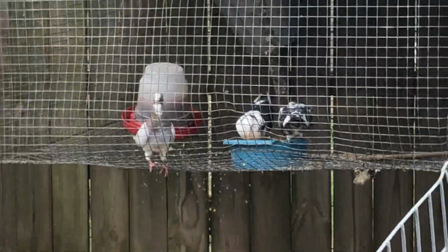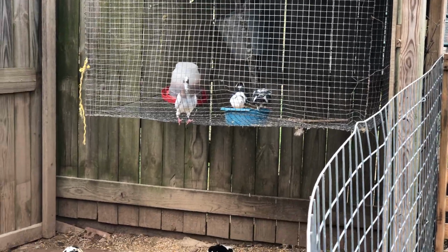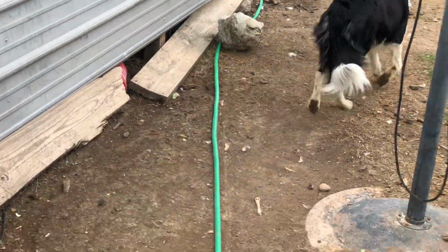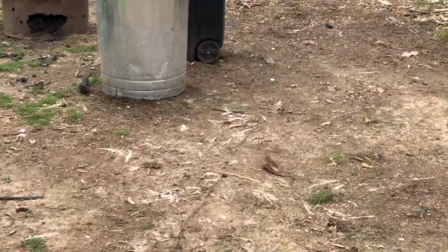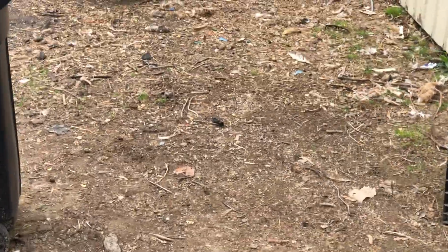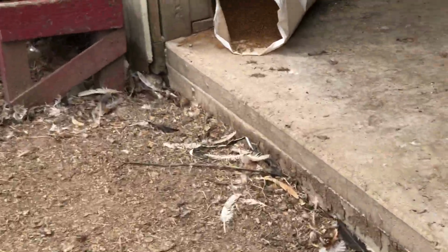Quit making a mess of my food I just gave you. Look at them throwing it out for the ducks. Worthless pigeons. At least the ducks can eat it. Oh, nobody's ever appreciative these days. All right. Broody hen there. Let's see here.